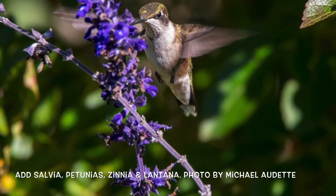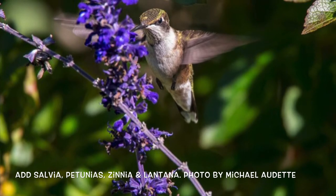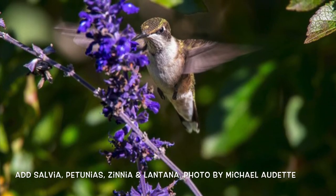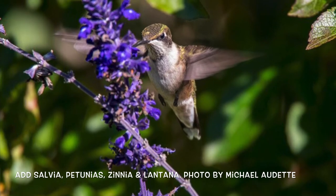These tiny birds weigh only 3 grams, the same as a penny. They beat their wings over 50 times a second and have extremely short legs. They can hover, fly forward, backward, even upside down, and they can stop in an instant.